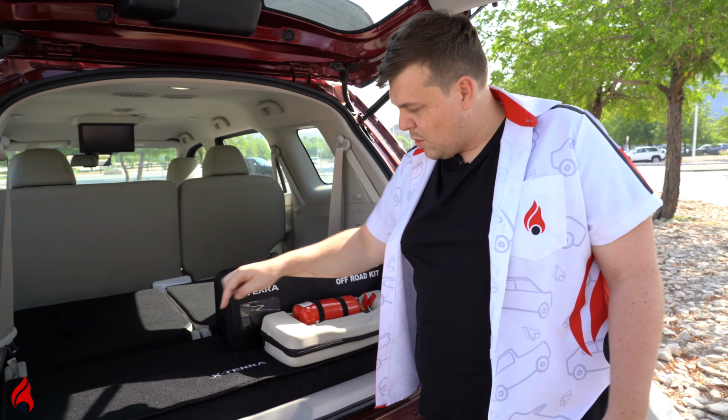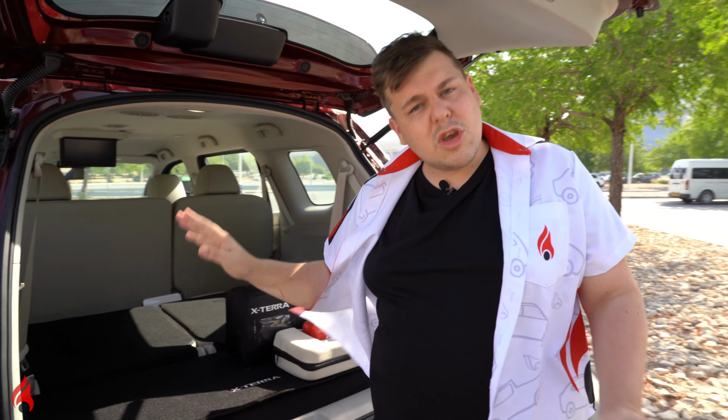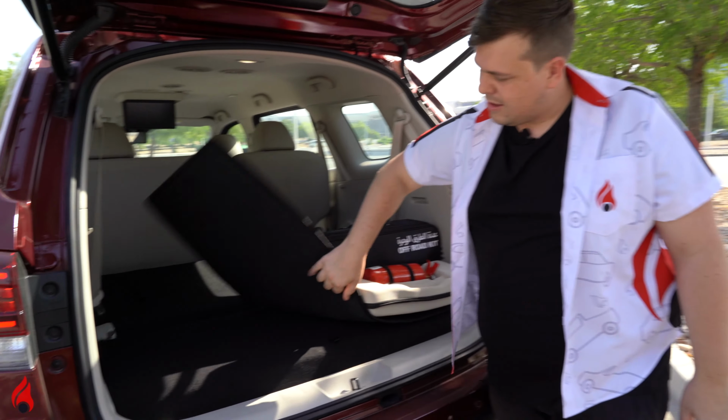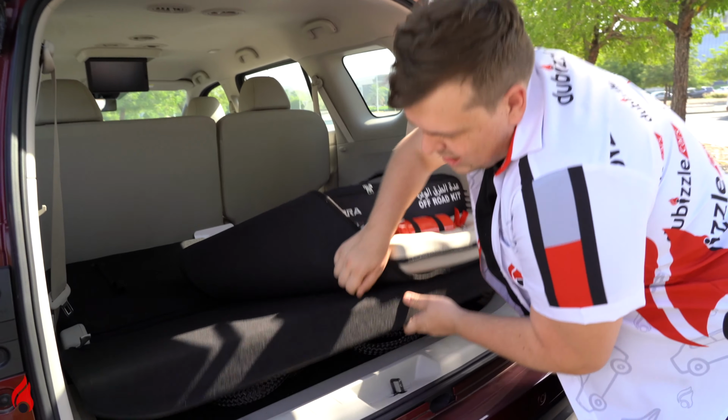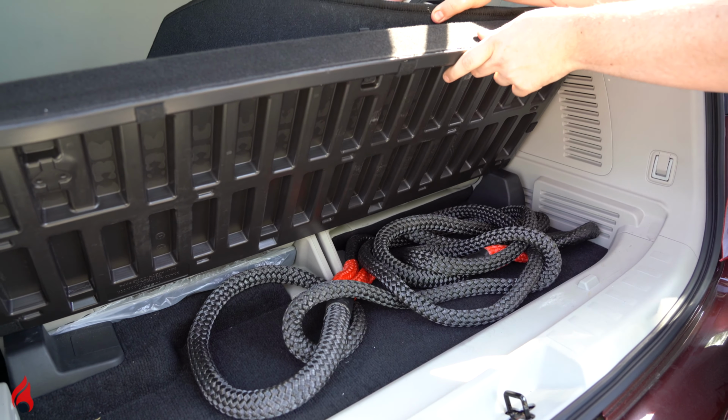But most intriguing of all is this box right here. Now, this looks like it compromises the space, which it does, but it has its own reason as to why it's doing that. If we lift up this little mat, we can find underneath a tow rope. Not many cars nowadays come with tow ropes. You have to buy them individually.